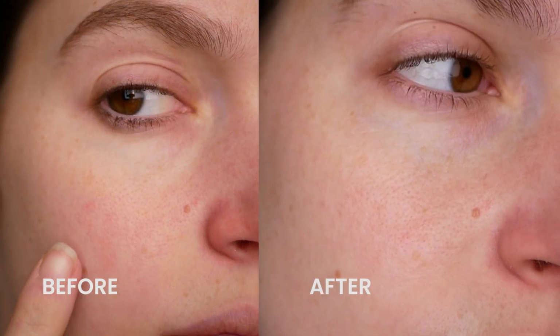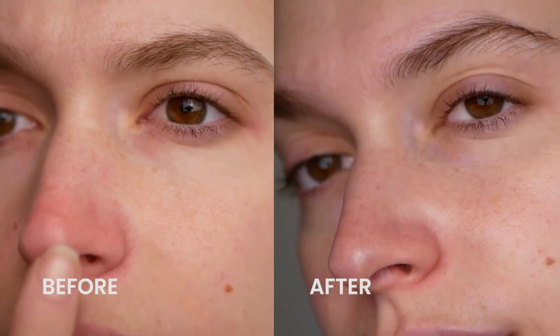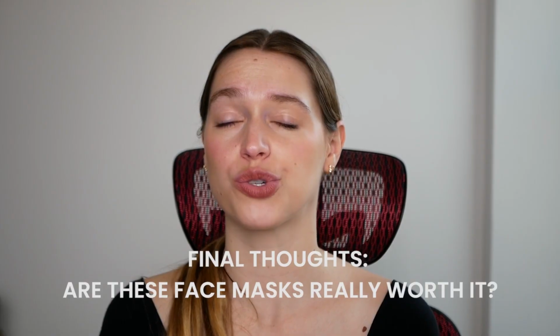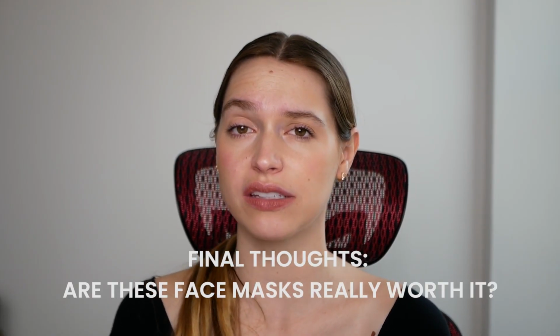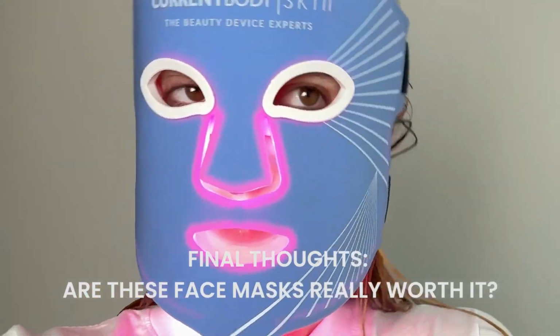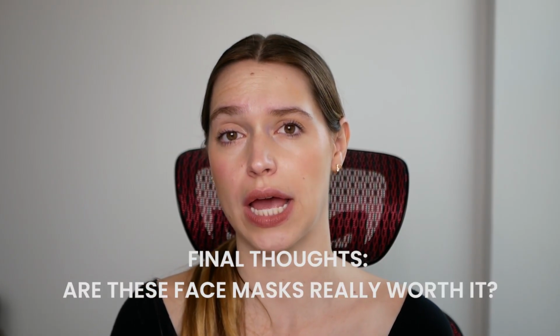The rosacea I have is not going away, I think, via a red light mask, but I feel like it's kind of evened out somehow and is not as bright. This was only after a month. I think that the true difference would be after months and months and even years of using this. That consistency of using it and helping your skin, giving back to yourself and your face is what will actually make the difference in what you see over time.